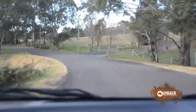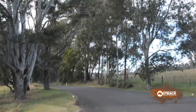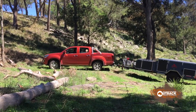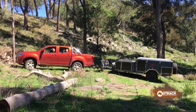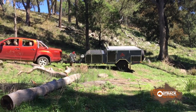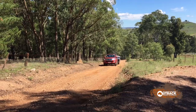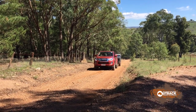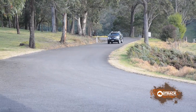The 2017 D-Max goes very well. The increase in torque is noticeable, especially when we did our towing test, and the ability in sixth gear in the new six-speed automatic is very good also. It hangs onto top gear and it will cruise at under 2,000 revs at legal maximum speed. It's a very good on-highway performer.